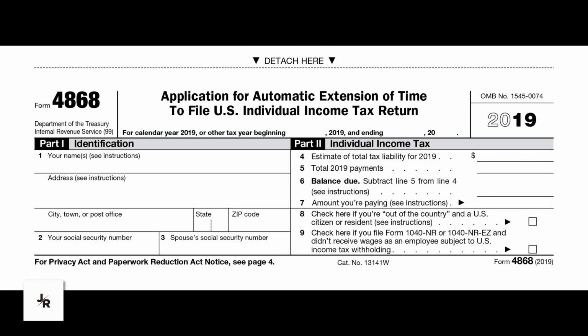Okay, now let's follow the directions on the form. Part 1, identification. In box 1, you will enter your name, address, city, town, or post office, state, and zip code. In box 2, you will enter your social security number. And in box 3, you will enter your spouse's social security number, if applicable. Once part 1 is complete, you will move on to part 2, individual income tax.